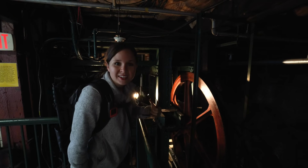We made it to the top. We haven't seen the view yet, but the guy at the bottom told us that there's a museum you can go check out, and it has like the underbelly, basically, all the wheels and all the gears for the incline. He said this is from 1877. This is nuts.